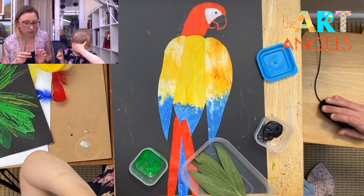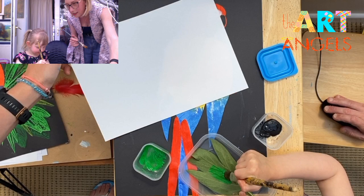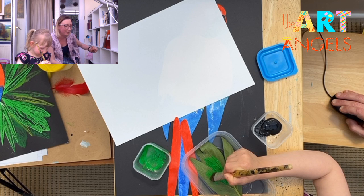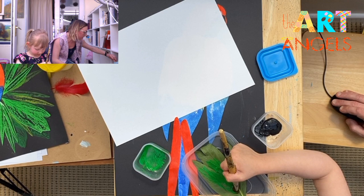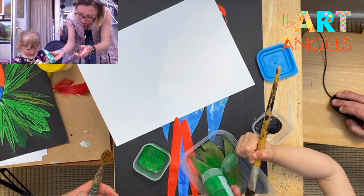We actually can do it on the white piece of paper. Like this? Yeah, like this. Look. What is happening? Is it getting green? Even greener? They're green, aren't they? You probably need some more paint. When you stamp with the paint, just make sure it's enough to cover the whole surface.